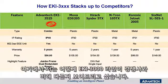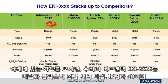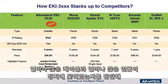Here I wanted to show how the new EKI-3000 line stacks up against our competitors. So I took the EKI-3525 and put it up against some of the comparable switches from our other competitors. Looking down the chart here, we'll look at the Advantech 3525. The type of the chassis is a combination of plastic and metal, IP rating of 40.